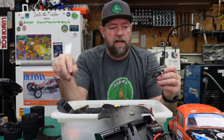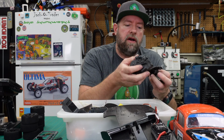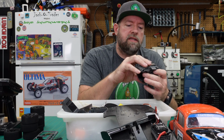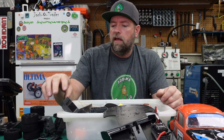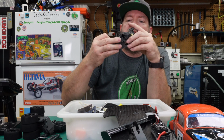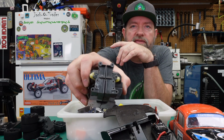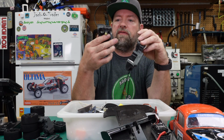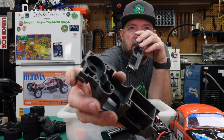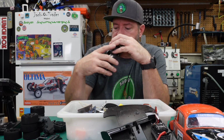Carbon fiber bits. This is the chassis tree. I got a spare rear chassis set. I'm on my second front chassis. It's seen its life to the point where I have started epoxying pivots that have sheared off. What kind of did it in for me on this one was I lost one of those mounting bosses that joins the two halves together.